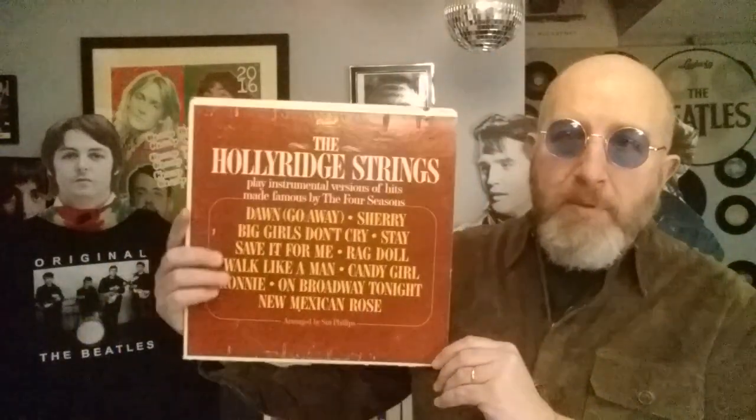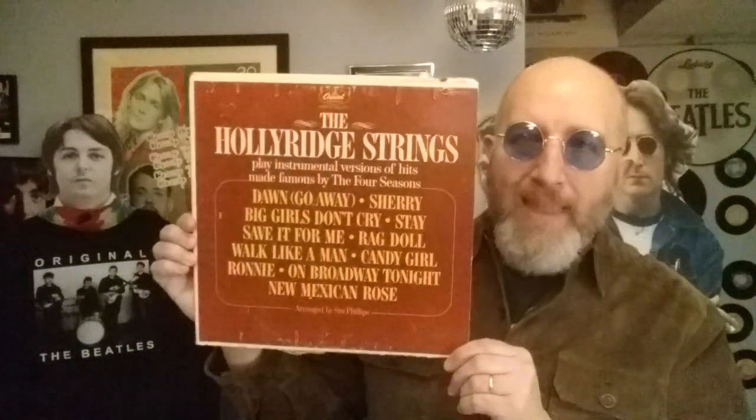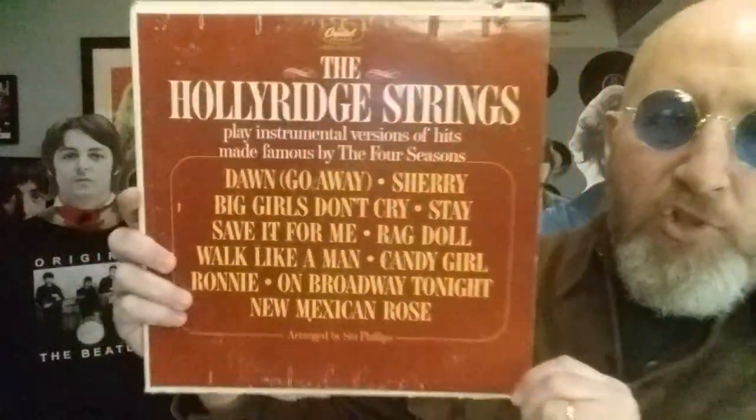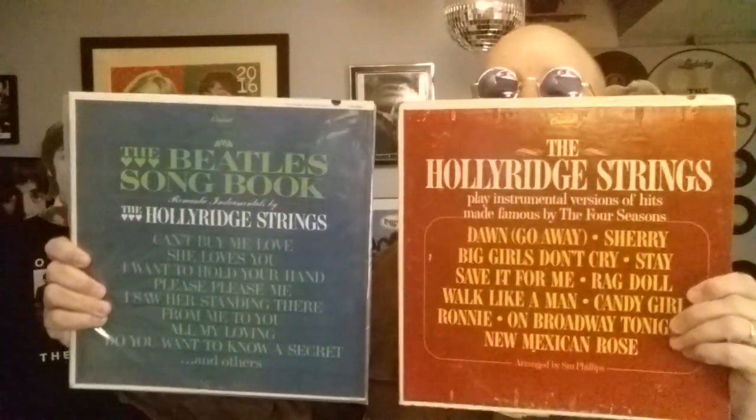The cover is very beat up, but I found the Holly Ridge Strings, hi-fi, mono, on Capitol, playing instrumental versions of hits made famous by the Four Seasons, arranged by Stu Phillips. Again, that plainish kind of cover like the first Beatles one. Now this one by the Four Seasons came out also in 1964 as the first Beatles one did. They have the same style to the cover.